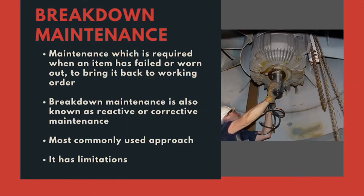So, this is almost similar to what we do at our house. When one of our home appliances fails, then we take it to the shop and get it repaired. In the same manner, there are certain equipments which will be taken care of with the help of the breakdown maintenance strategy, and it is the most commonly used approach, but it has got a lot of limitations. So, what are those limitations?